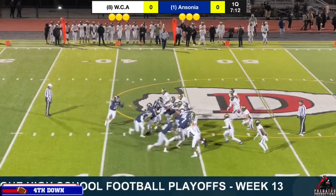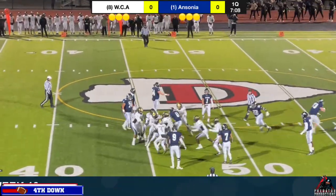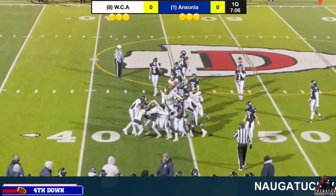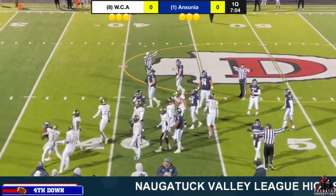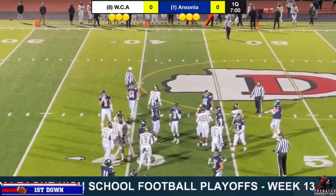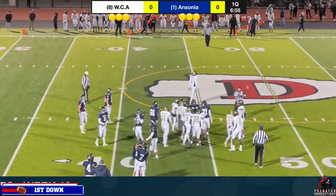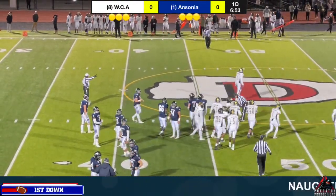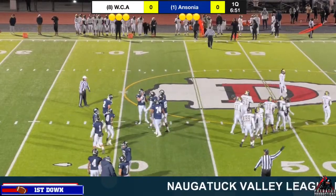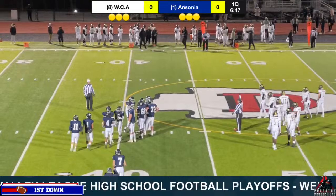Fullback dive. Paul Palmer with the carry. He has enough for a Charger first down. Ball's at the Charger 47-yard line, 1st and 10.